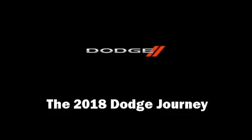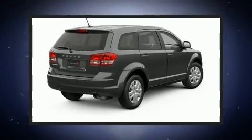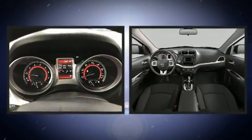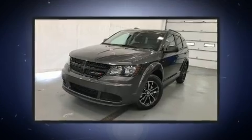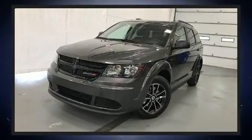Discerning drivers will appreciate the 2018 Dodge Journey. Under the hood, you'll find a 4-cylinder engine with more than 170 horsepower. And for added security, dynamic stability control supplements the drivetrain.